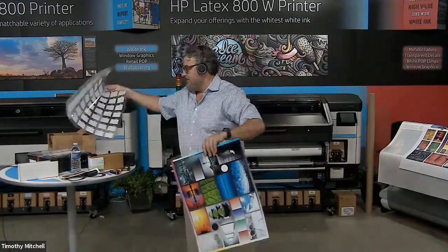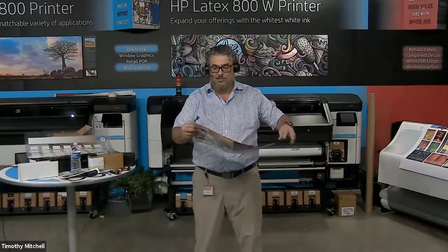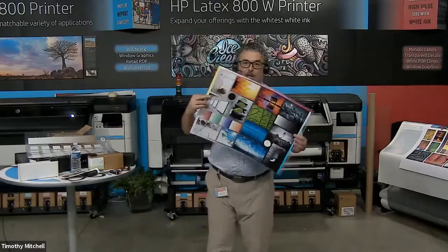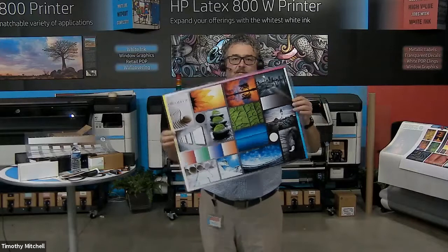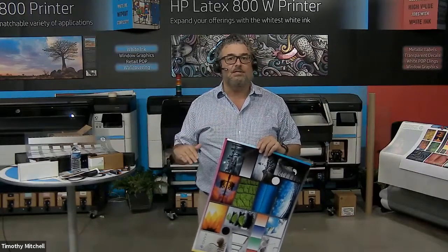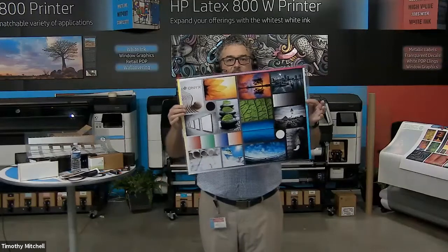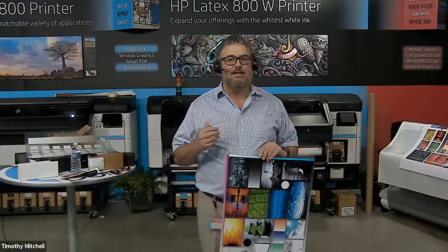This is the first thing I've been playing around with a lot, white backlit. And white backlit is printing on, this is Avery SF100. I am printing CMYK, then white, 160% density, and then another layer of CMYK. It gives you the best what are called daylight white backlit prints I've ever seen.